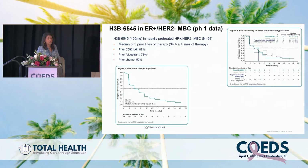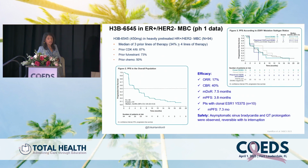Here's phase 1 data of this agent, again in heavily pretreated patients, a majority of whom had seen prior CDK inhibitors, prior fulvestrant, even some prior chemo, and you see some clinical activity, overall response rate still in the double digits. Just taking a step back, what is your expectation of any activity of any therapy in this setting? It's pretty low. So to see these drugs have a clinical benefit rate of 40%, I think that's clinically meaningful.